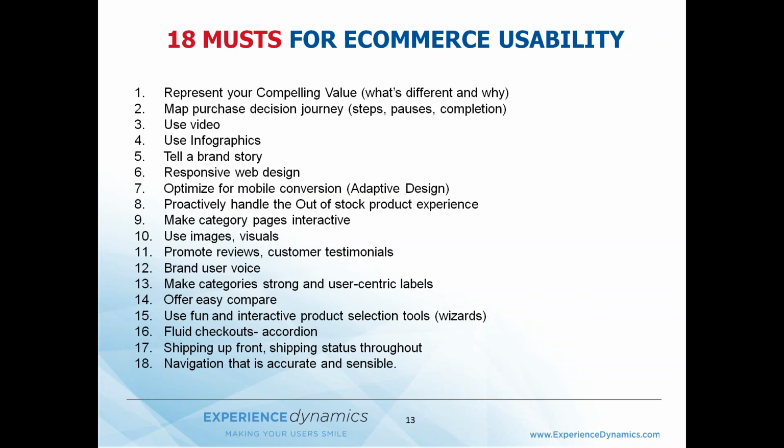Using images and visuals, promoting reviews and customer testimonials. The 12th one is branding user voice. So your user's voice, in a way, is a more strategic use of the 11th one there, which is the customer testimonial. The 13th one is making categories strong and using labeling that is user-centric. The 14th one is offering easy comparison. The 15th one is fun and interactive product selection tools, shopping wizards. The 16th one is fluid checkouts.